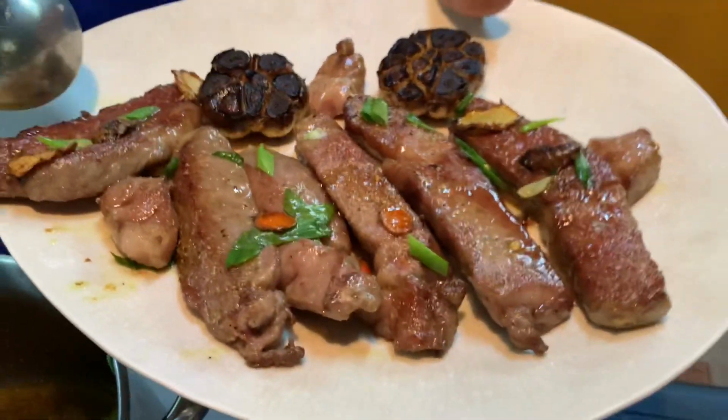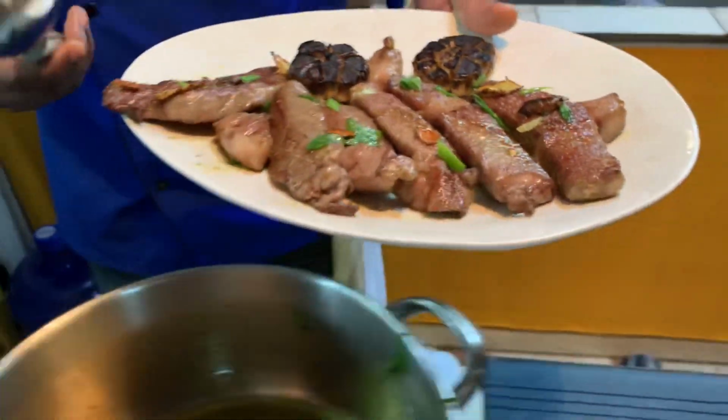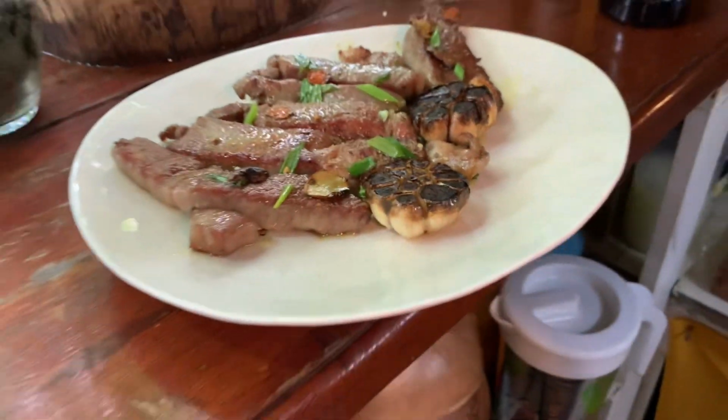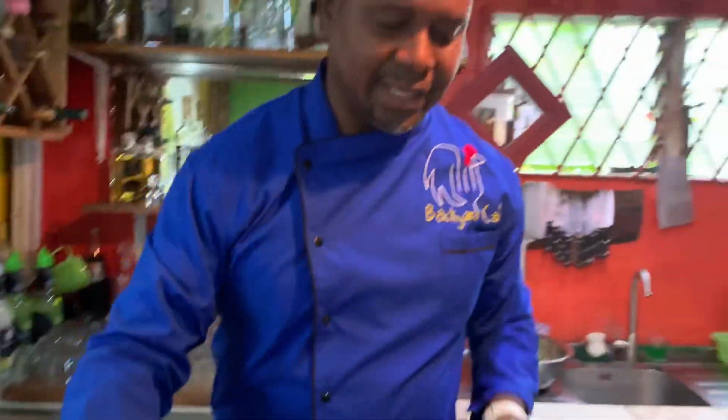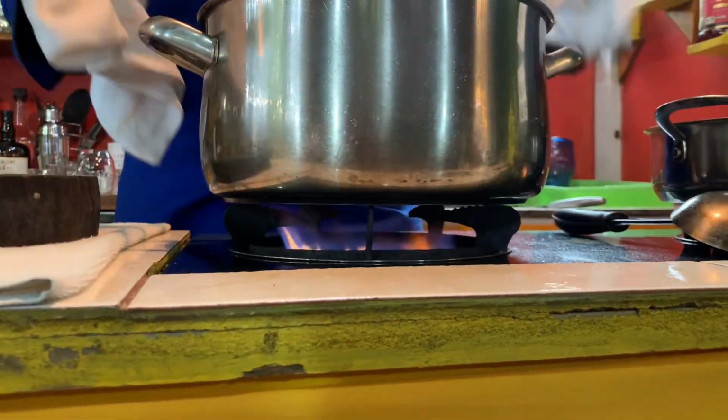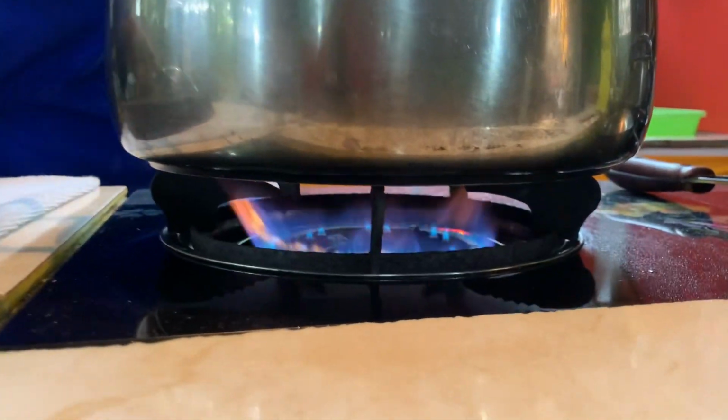Oh, lovely. This looks like it's ready to eat now, right? Oh man, I would eat that right now. All right? So I'm gonna add my pot back on the stove and let's get started.